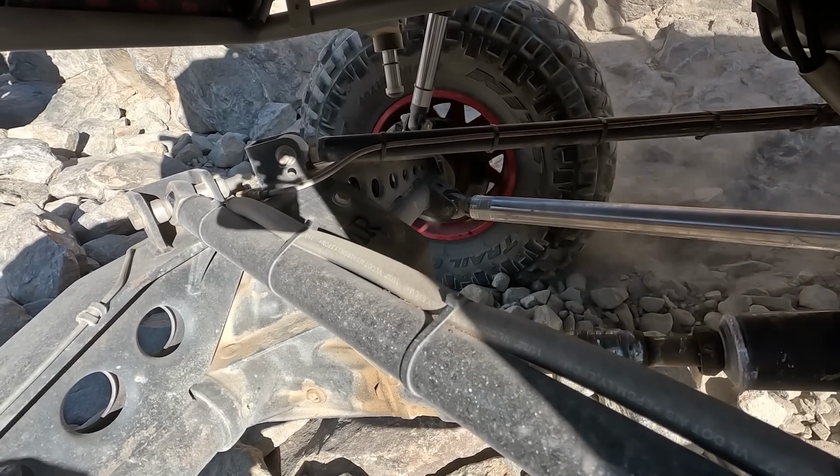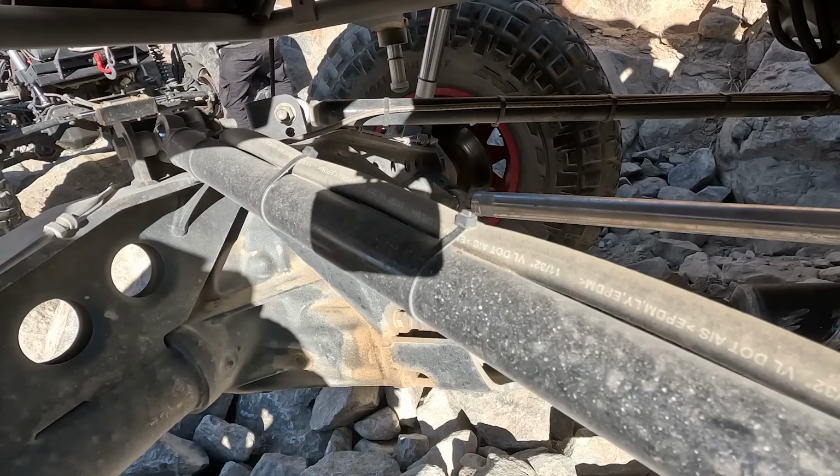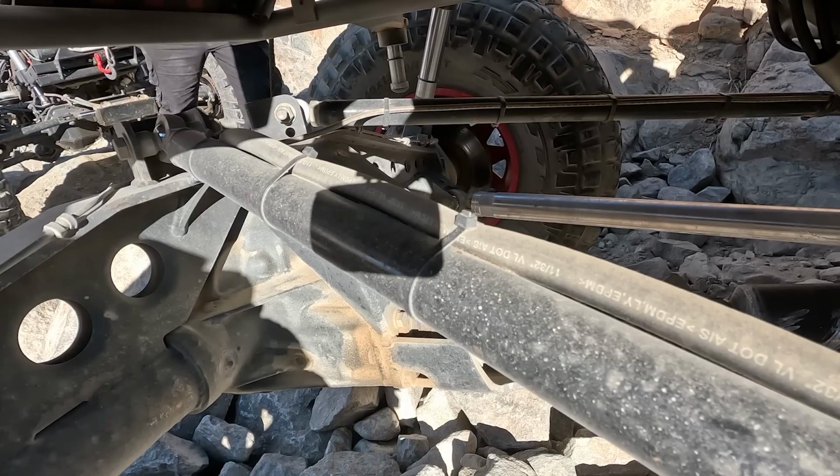Jackhammer is packed with massive boulders and requires constant focus. We got hung up once and needed Chewy to give us a yank with a strap to remove us from a large rock.